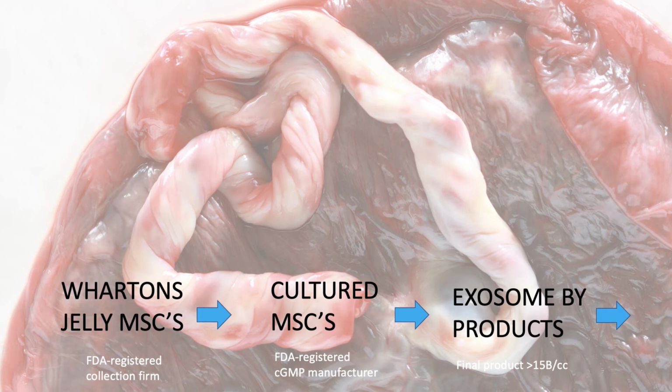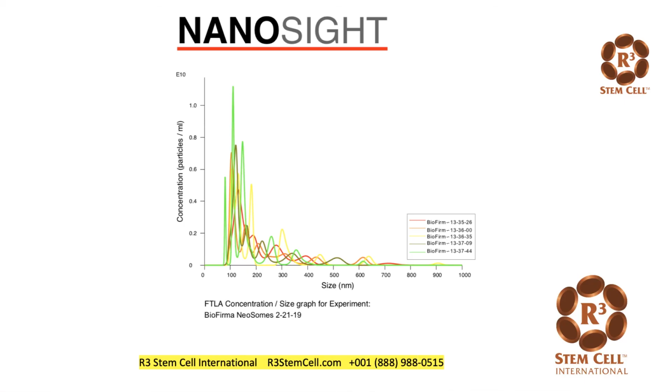Our lab's been around for 15 years. And then the Wharton's jelly umbilical cord stem cells are cultured in a good manufacturing practice, cGMP fashion, to make the exosome product. So I wanted to show you this because a lot of companies on the market will say, oh, we have 100 billion exosomes per cc, or some ridiculously high number. The way they come to that number is inappropriate.